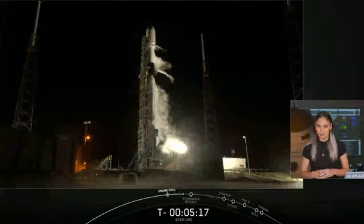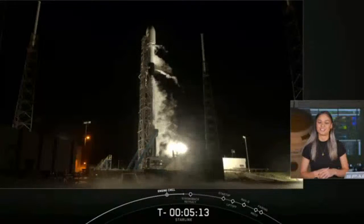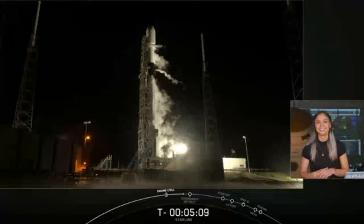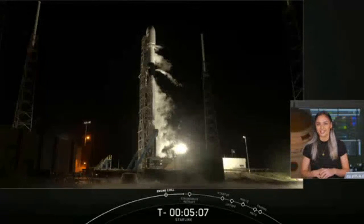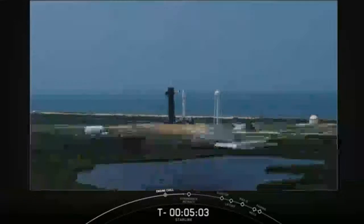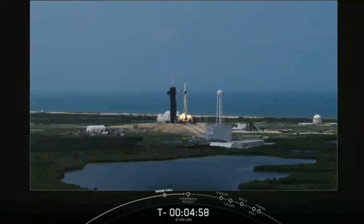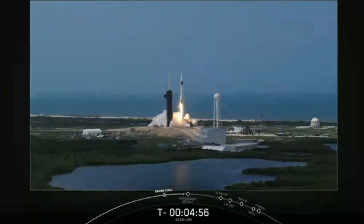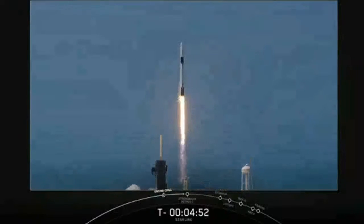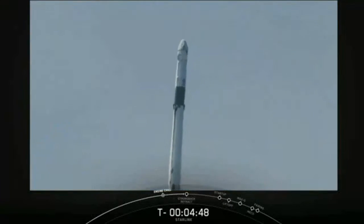And as I mentioned at the top of the broadcast, we are coming off an amazing weekend with the SpaceX and NASA teams successfully launching NASA astronauts Bob Behnken and Doug Hurley to the International Space Station. Our second demonstration mission, or what we call Demo 2, lifted off from historic Launch Pad 39A at Kennedy Space Center on Saturday, May 30th, and 19 hours later docked with the International Space Station.